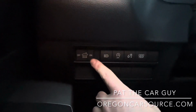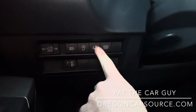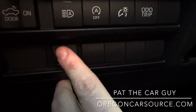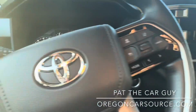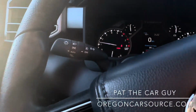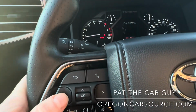Over here you got bed light, auto high beams, auto start stop feature off, adjusted brightness to your dash lights. This is a unique dial here. This adjusts the angle of your LED headlights, so you're not blinding people. Make sure you got the right vision on the road. Auto headlights here. Inner ring, there's your fog lights. I like these new controls you got here. I thought this was neat.